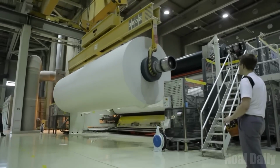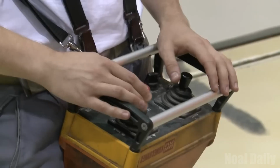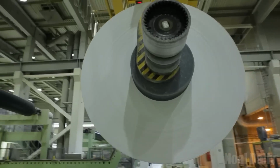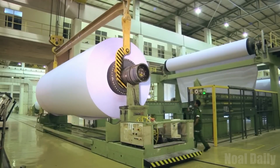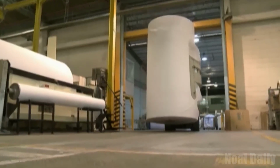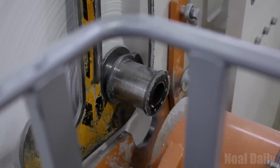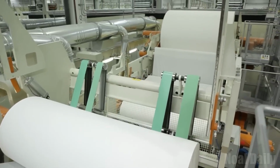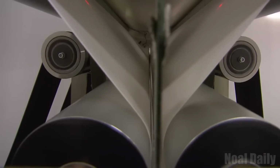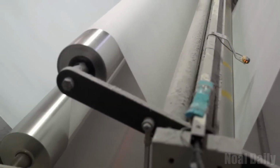In the conversion section of the factory, the paper is unwound and prepped for cutting. A perforation machine adds tiny breaks between sheets, usually 10-12 centimeters long, making it easier to tear. Next is embossing, where patterns are pressed into the paper, adding texture, thickness, and absorbency.